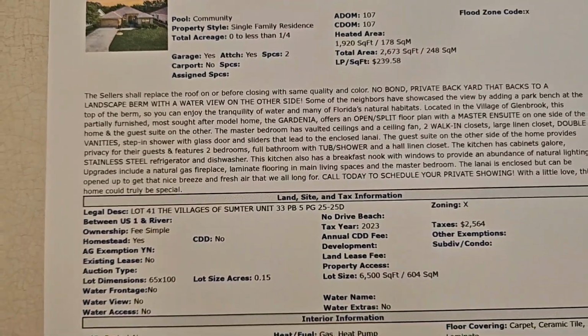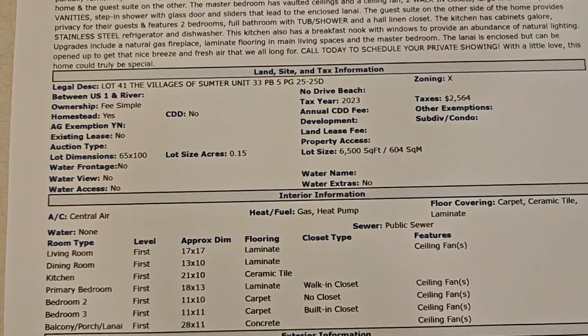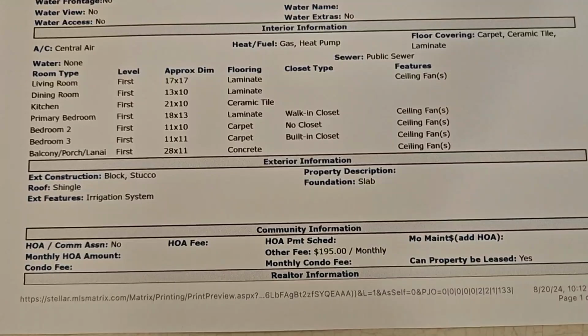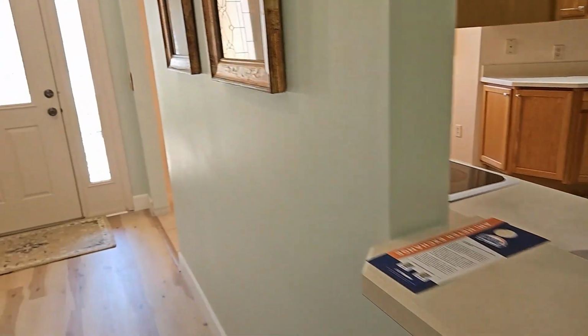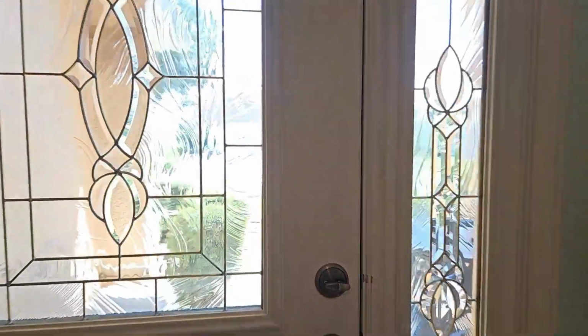There are your room dimensions. Living room is 17 by 17. Block and stucco home. Let's walk out into the street, friends. I'll give you a panoramic view of the street, and I'll give you the directions.